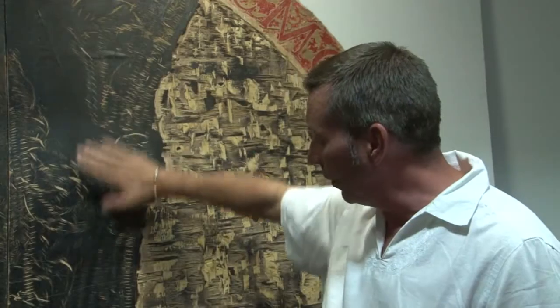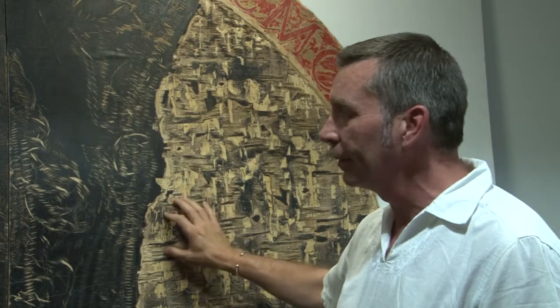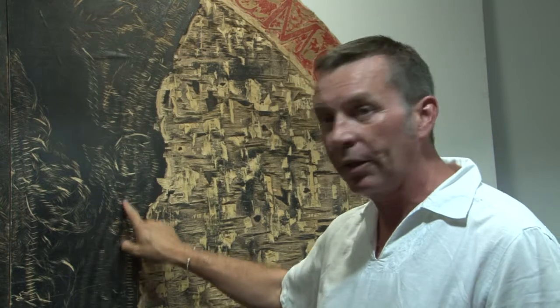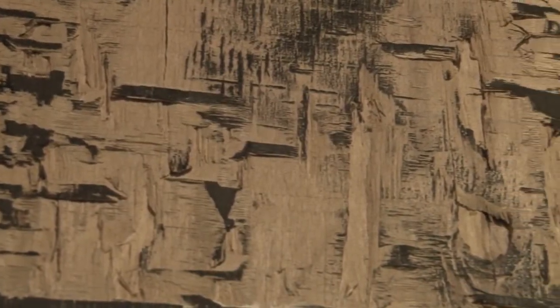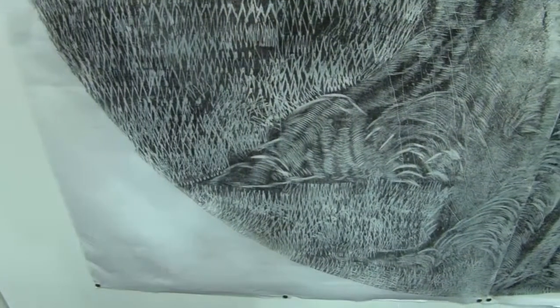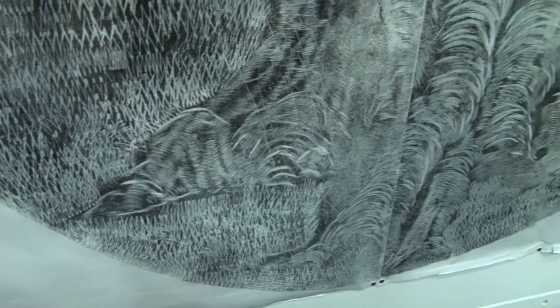A lot of this is on marine ply. So you have one layer of wood this way, then this way, then this way, which you can exploit when cutting it. So a lot of this is cut with chisels. Some of this is drawn and cut with circular saws and drills. And a lot of it's just scraped with wire brushes, etc. So it's quite free and hopefully quite raw, if you like. In terms of it, it's an exercise in mark making. But then when you see the print, it becomes something else.